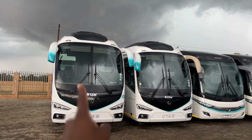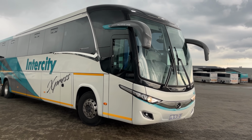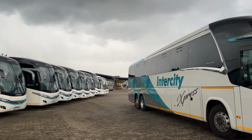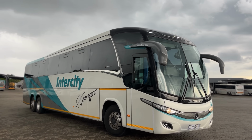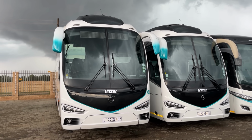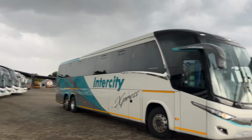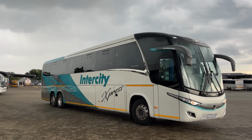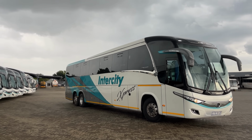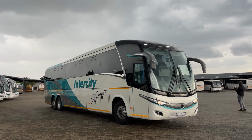The Irisa i6S competes with this one from Marcopolo. This is the Paradiso 1200. Wow, yeah, I like it. As much as this is good and feels comfortable, my heart is here. This is the best. At the launch of this Marcopolo, there are a few buses at the base of where we left. I'll show you guys a video of that. It's an interesting video. It's our first bus video and definitely not our last one.